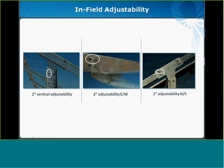So then the second goal in mind is for the best in-field adjustability, we think, in the solar industry. So at the top of the post clamp here, we have 2 inches of vertical adjustability, and then we have 2 inches of east-west adjustability here at the purlin. And we also have 2 inches of north-south adjustability here.